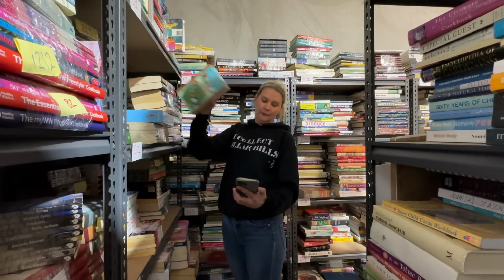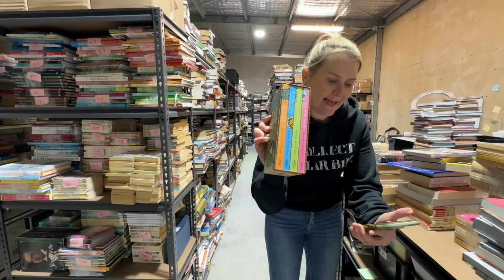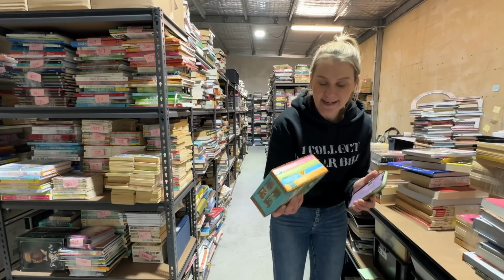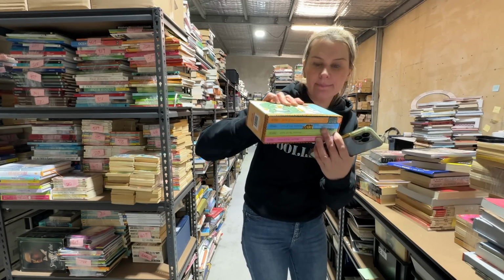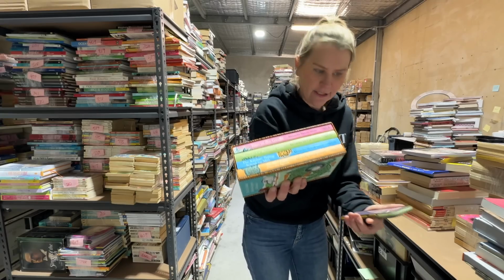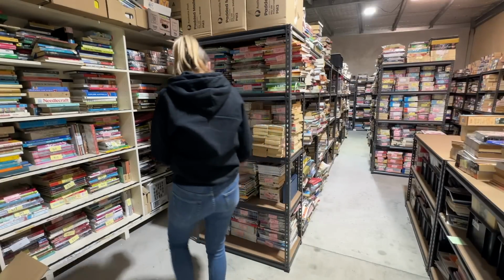G2. Okay, what do we got? Okay, so sold this lot of The Number One Ladies' Detective Agency by Alexander McCall Smith. This bundle has sold for $28.99. It's got the slipcase and everything. It's in really good condition, this lot. $28.99.